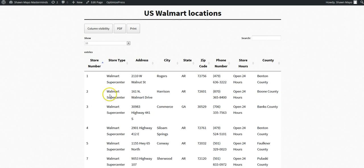So if you see, the first column is the store number. This is the actual store number. So if you contact a Walmart manager or employee, they can look up things for you at specific stores. Of course, it's in the order of the number, but you can sort by any of these columns. So this is store number 1. It still exists in Rogers, Arkansas.